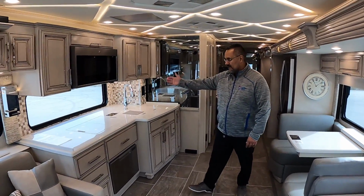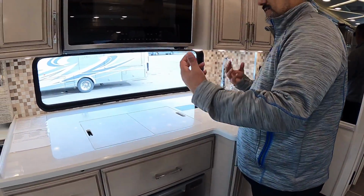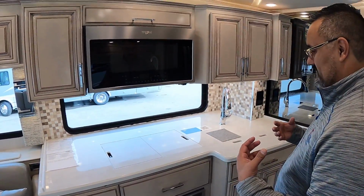Then you've got this nice window. This was also an option. Instead of just having a wall here, it allows a lot of this natural light to come in.